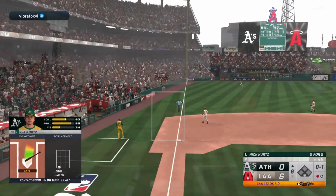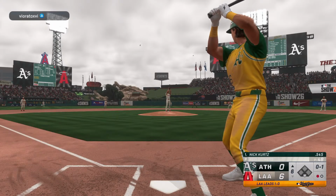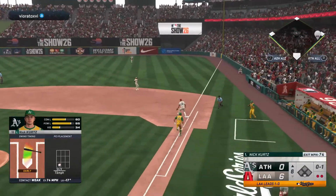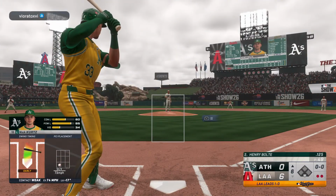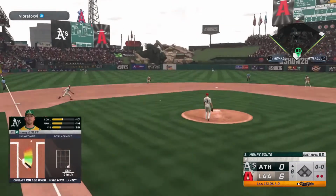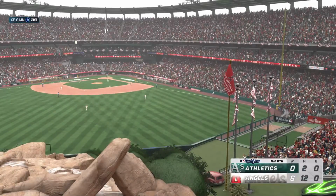On the ground to the left, and it goes just foul. On the ground, right side. Whips it to first. 2 quick outs to open the top of the sixth. 2 down, bases empty. And the batter now, Henry Bolte. Out to short. Handles, throws to first. They don't come much closer than that. Bang, bang play to end the inning.